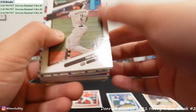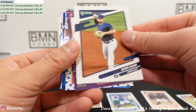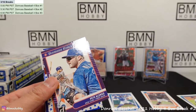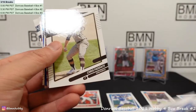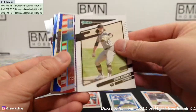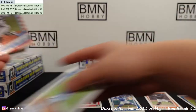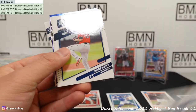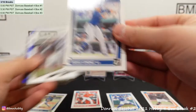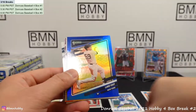Larry Walker, blue. Trent Grisham. Babe Ruth. Yeah, boom. If you're talking about the Angels, that is huge. That is awesome. Pete Alonso. Martinez, vintage stock. Jeff McNeil, blue. I had a friend who was thinking about getting the Angels in this, and he decided... I think he maybe just forgot. Chris Paddack, Devers, Nate Pearson, Pablo Lopez, blue career wins, LeMahieu, Nolan Ryan, Jimenez. Yeah, congrats, man. San Diego, Tatis, Bartolo Colon, Luke Voit.